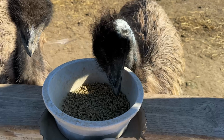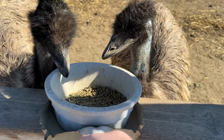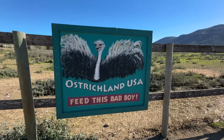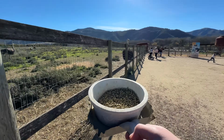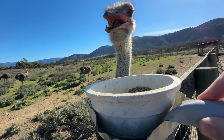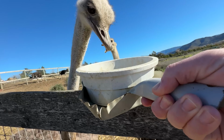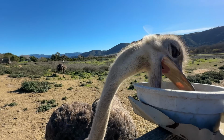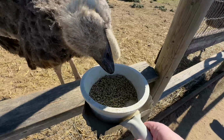We'll try them. The emus always seem to be left out since they're not as fun to feed as the ostriches, but even they were full today. Feed this bad boy, or don't, since they don't seem to want the food. Oh, there we go, we got one. Towards the end we got a few more bites, but I definitely recommend coming early in the morning and not on a holiday or weekend. It is a really fun experience to feed the ostriches if you're able to do it.